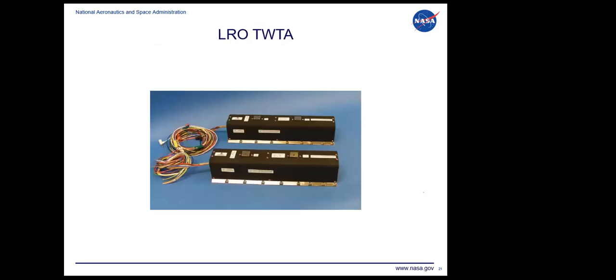And this is the traveling wave tube. Actually, two of them; we bought a spare at the same time. That's to make sure we have one that actually is ready to fly. We flew the better one and kept the other one on the Earth, basically to use for comparison if there are any problems or such going up.